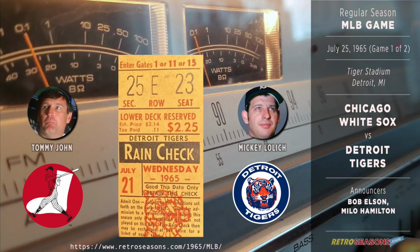No runs. One hit. One left. So he picks up 2 strikeouts in the first inning. And in the middle of the first inning, with the Sox going on the field, the White Sox, no runs, one hit, Detroit coming to bat.